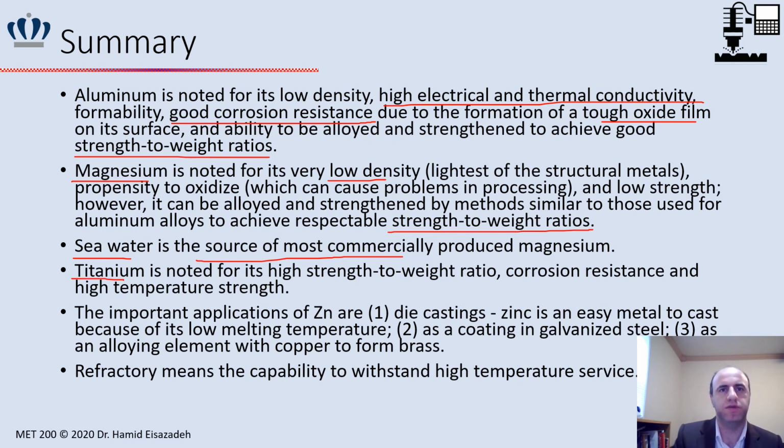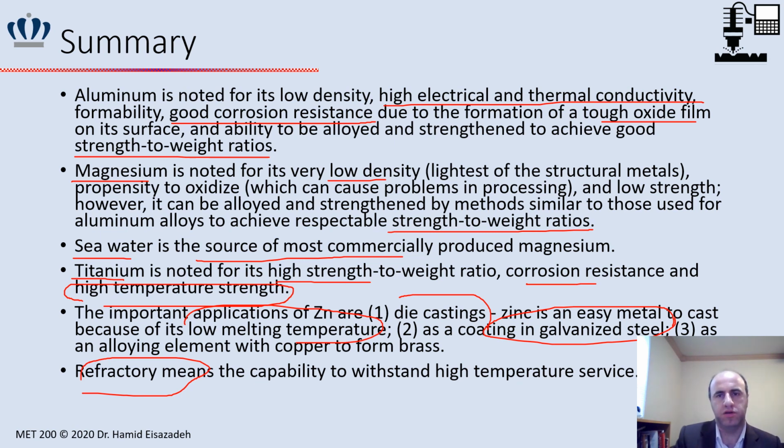The next metal is titanium. Also, it's noted for its high strength to weight ratio. It has a good corrosion resistance, and high temperature strength is another property. Zinc was the next metal. It can be used for die casting. It's an easy metal to cast. That's why it's used in die casting. Also, it has a low melting temperature. It can be used as a coating in galvanized steel to protect the steel from corrosion. And lastly we talked about refractory metals, which means the metals that can withstand high temperature service.